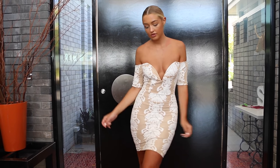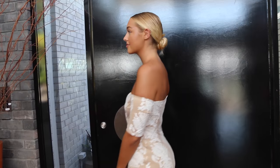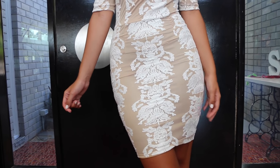Another dress I picked up was this lacy dress here. This drew my attention because it was strapless again. Not strapless, shoulderless. It took my attention because it was shoulderless. I just thought it was such a classy cut. I love the gold with the white lacing. I think they look really nice together. And just how you can see the gold through the white, I find it very classy.